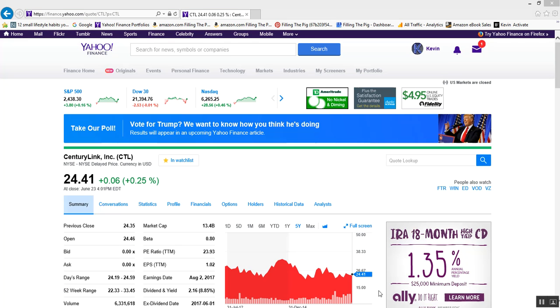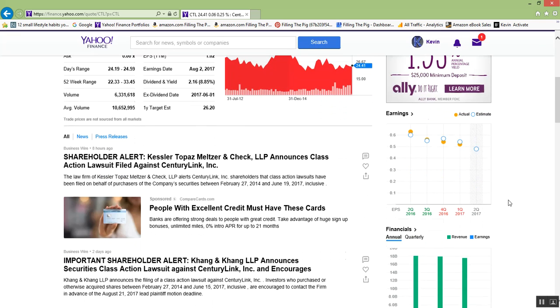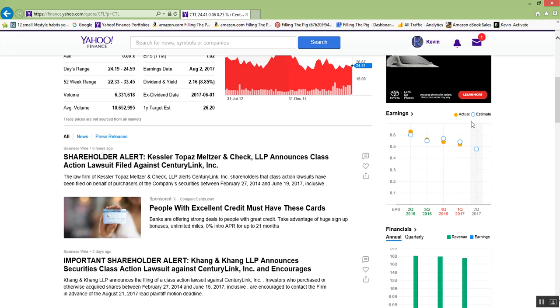The fourth area you can go to get additional information on CenturyLink is if you scroll down and look at the far right side of the Yahoo stock summary. You're going to get additional information on this particular stock, CenturyLink in this case. And what you see first is earnings. Yahoo provides a summary of the last 4 quarters. The solid circles represent what the analysts believe CenturyLink should be making in earnings per share, and the orange color is what CenturyLink actually came in at when they released their earnings.